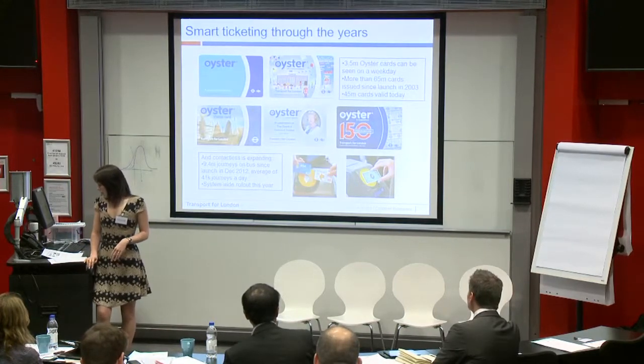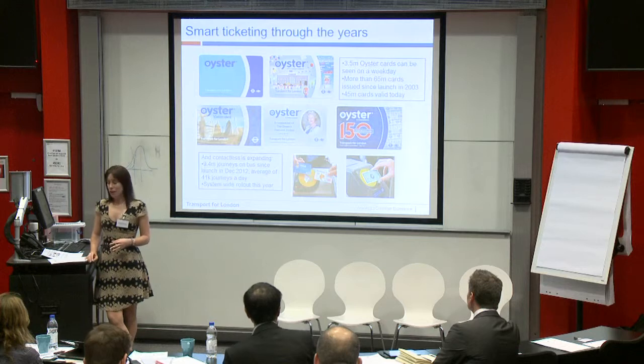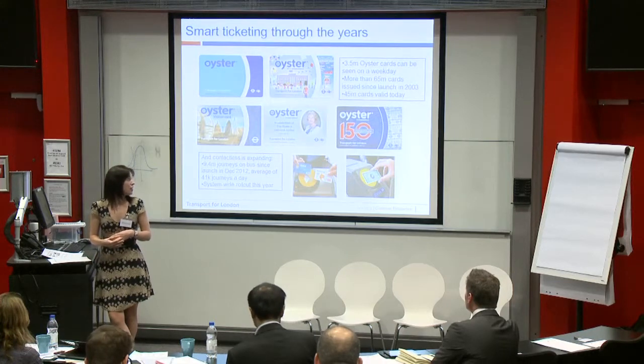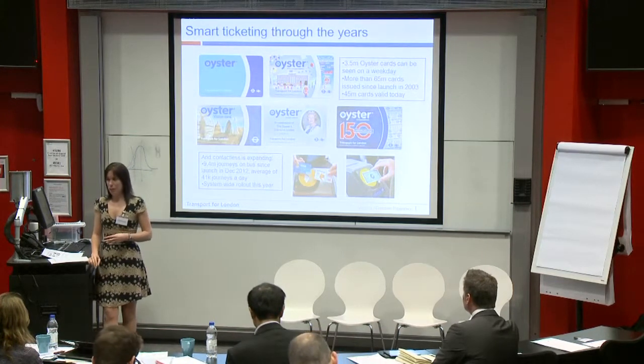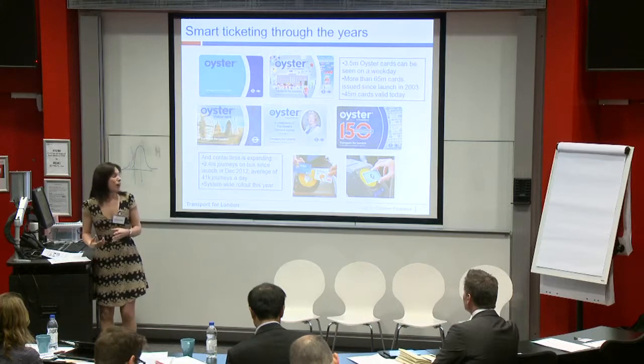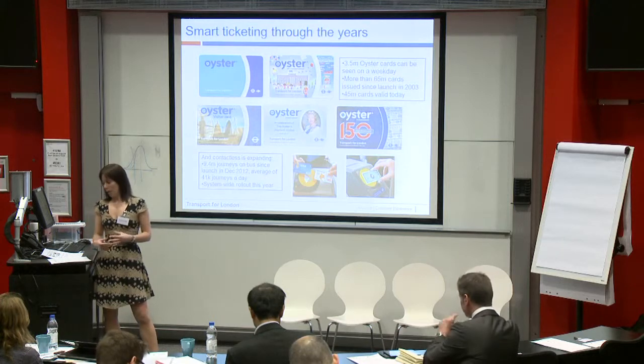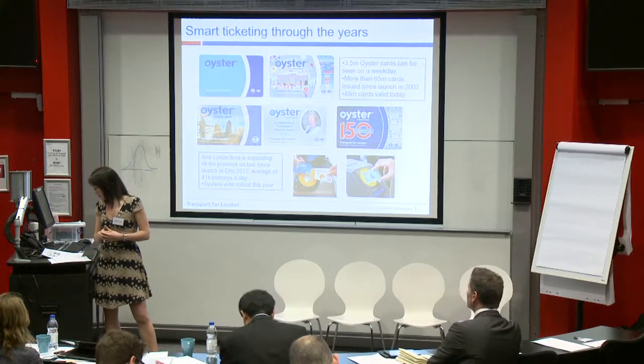So we started using Oyster cards or smart cards in 2003, and more than 65 million have been issued since it was launched. That means there are about 45 million valid cards today, and about 3.5 million Oyster cards are seen each day, which means we have a huge amount of data. Over 8 weeks, we collect about 1 billion taps.